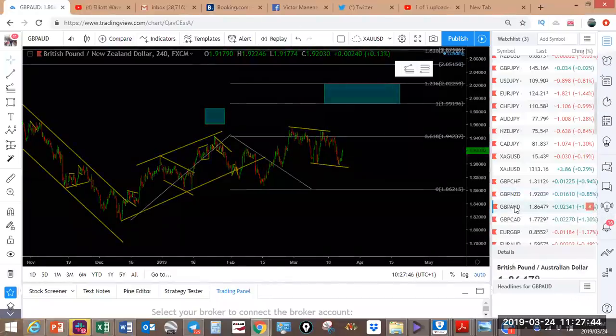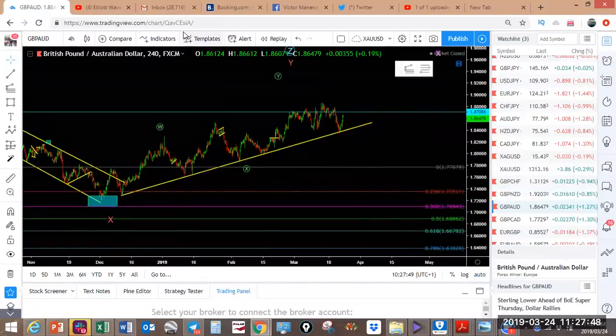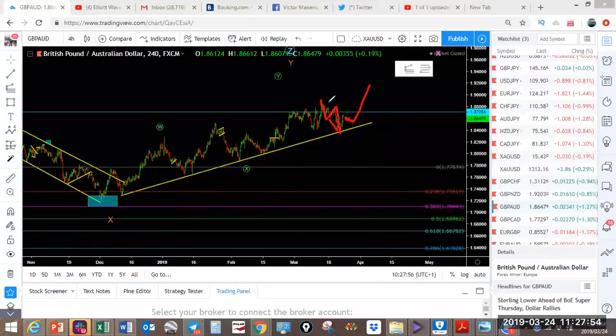Now pound Audi, the same. We want these to just push up higher for the last move. You can see here 1, 2, 3. All of them have done the same structure and a push higher. To get an entry point, you need to look in the 1 hour and a push higher. Okay, that is pound Audi.